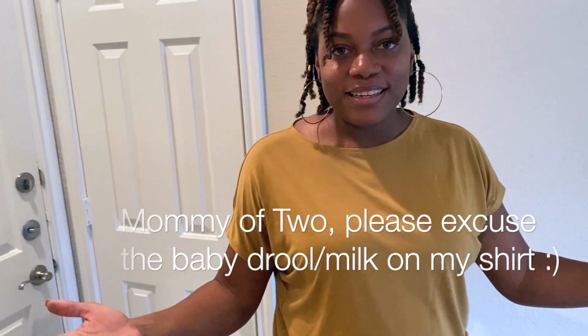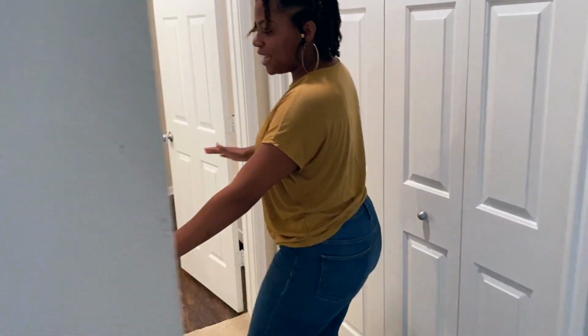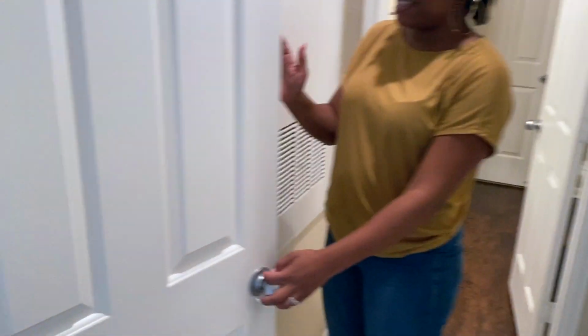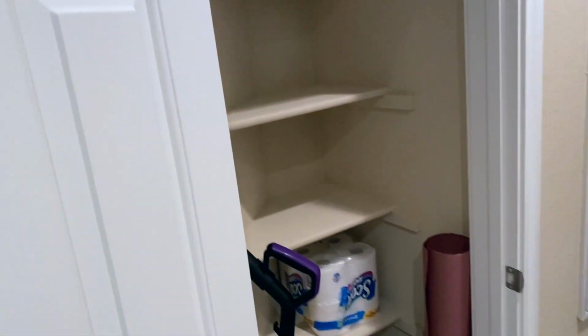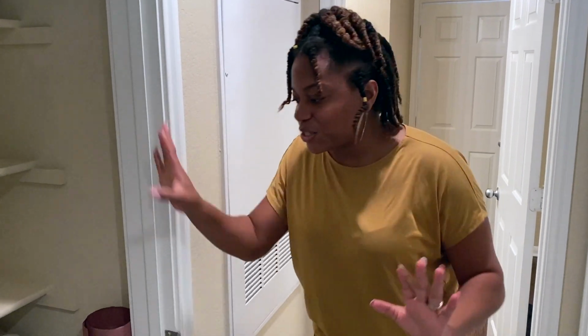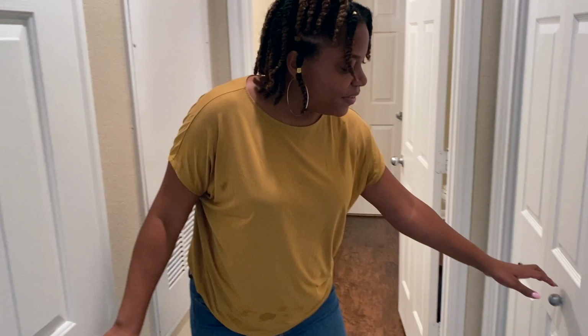And then we enter into this area over here, which is the linen closet. Now, if you are from up north, you know that linen closets are non-existent. You know that closets in general are non-existent, so we are very excited about that. We just got a little bit of tissues and stuff.